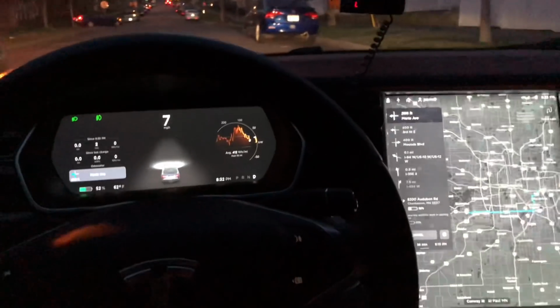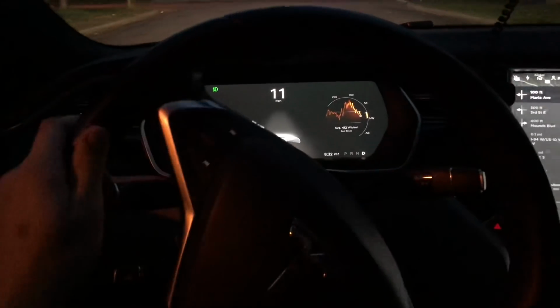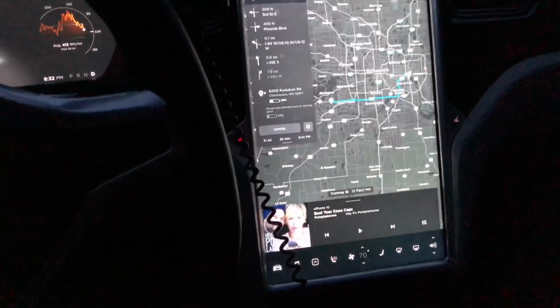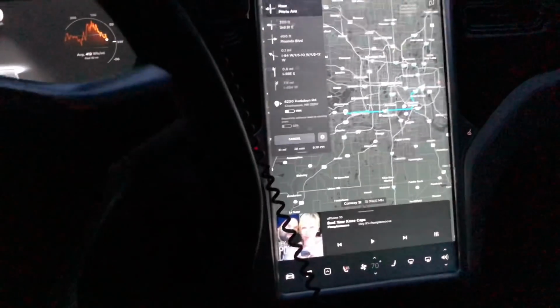I stopped at home real quick, topped up the charge a little bit. I did try to supercharge, but even though there were plenty of spaces open, there were people blocking it. So it is telling me I'm gonna get there with 36%, which is not going to be the case. That's about what I would expect to see efficiency-wise, driving without a BMW 2002 on the trailer behind me.